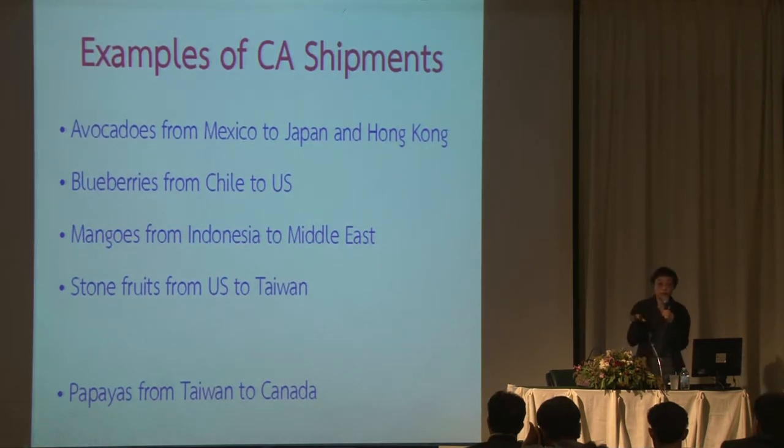Also for the design atmosphere or control atmosphere, there are some successful examples of using control atmosphere shipments, like exporting avocado from Mexico to Japan, blueberry from Chile to America, mango from Indonesia to the Middle East, and papaya from Taiwan to Canada. No time.